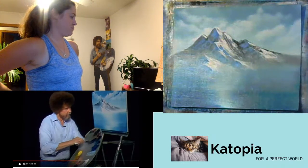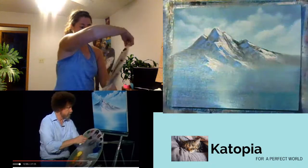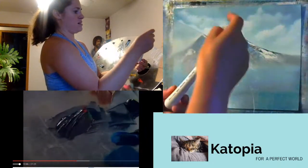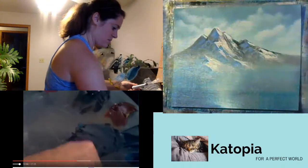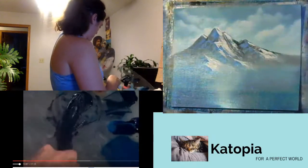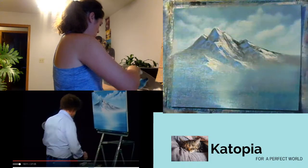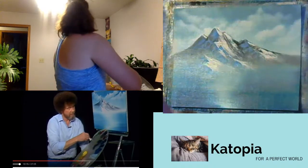We'll just keep that same old mountain color we got here. That was black, Prussian blue, some Van Dyke brown, some crimson, and I'll add a little touch of sap green to it. Just a little bit of sap green. So we have a very dark color. Okay, clean off my knife. Let me reach over here. Today, let's use a 1-inch brush. I'm going to go right into that color.